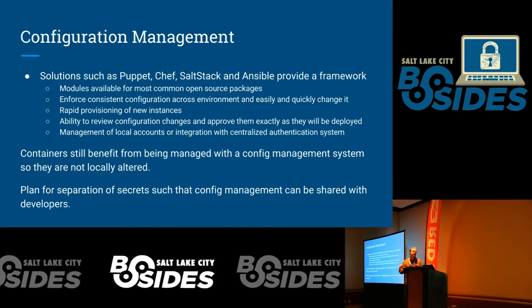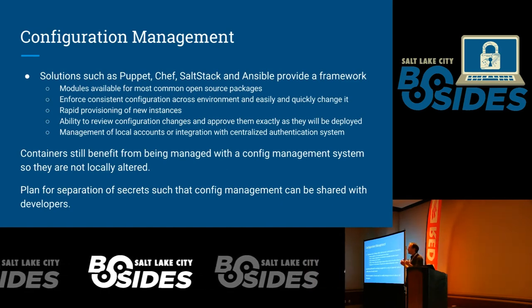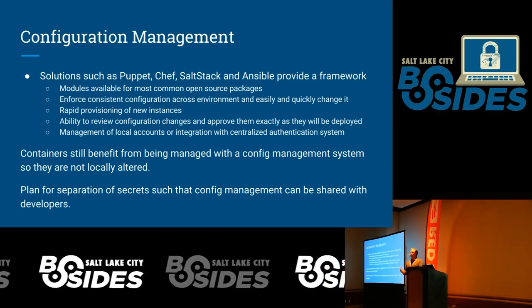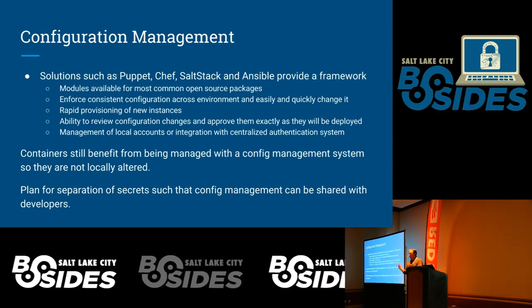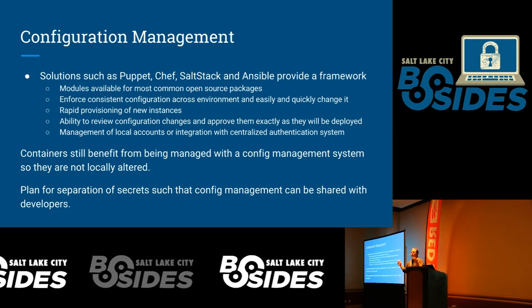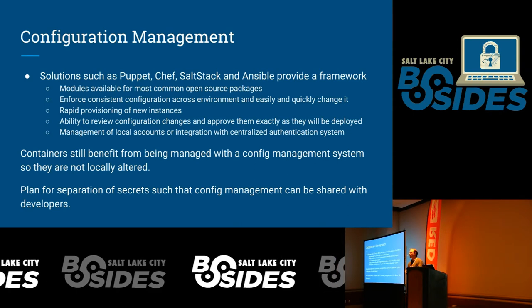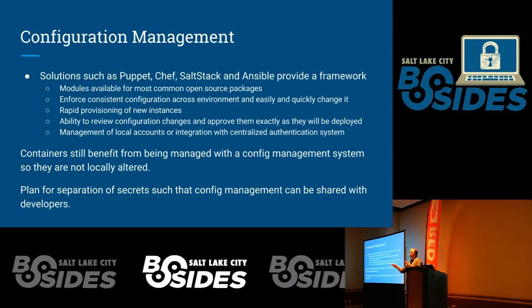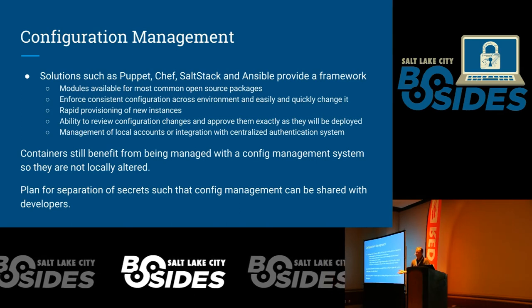And then at the beginning of a configuration management setup, you should plan for separation of secrets. Because sharing the configuration management setup with your developers can be very helpful, as they can see how the systems are set up in the production environment, so that they can plan for that as they're doing development. They can see how you're laying down the config files for the software program that they gave you, because you can share the config management system with them.